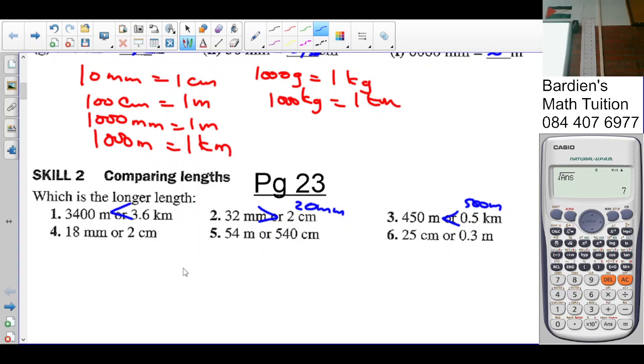We will do 18 millimeters. 2 centimeters. 2 centimeters, how many millimeters? 20. So that is larger. The next one. It's 54 meters to centimeters. So how many centimeters in a meter? 100. Not so. So it's going to be times 100. So that's going to give you 5,400. So that one is, of course, larger.